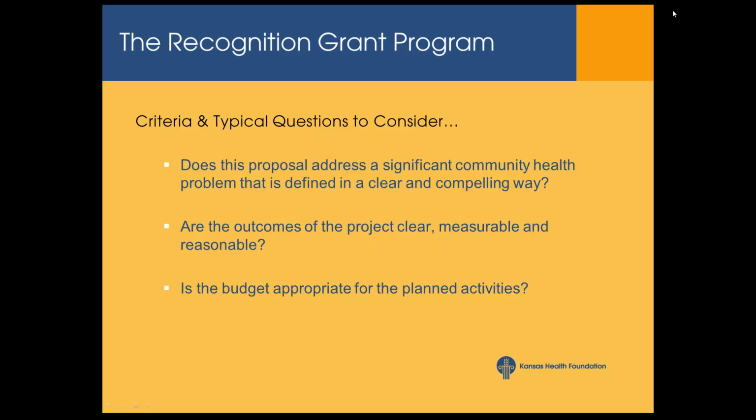Or if it's something truly innovative, how likely is it that the venture will be successful? So they'll be weighing those types of items and taking that into consideration. Also looking at what's the capacity of the staff. Does the lead agency have a history of working well with other organizations in the community?